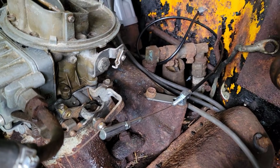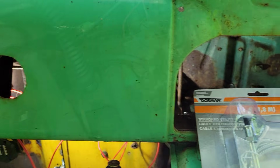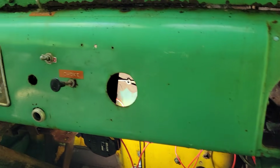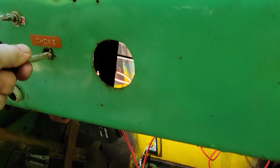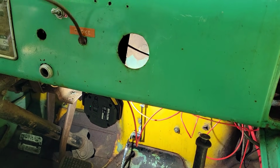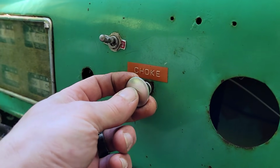I also got a choke cable, so I'm going to need to hook that up too. I picked up one of these over-the-counter universal choke cables, and well, let's get that installed. Get this old one out of here, and put in the new one. All right, choke is working.